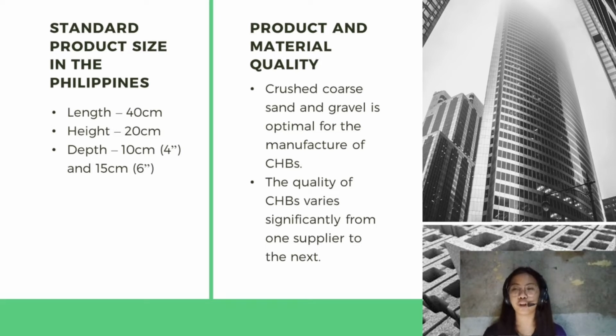And moreover, para maiwasan yung confusion sa panel and sa slab, CHBs is dapat hindi siya mag-exceed sa either sa length niya na 40 cm or di kaya sa 6 times ng width niya. Next is the product and material quality. Crushed, coarse sand, and gravel is optimal for the manufacture of CHBs.